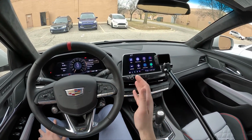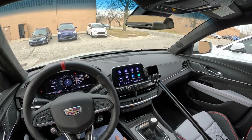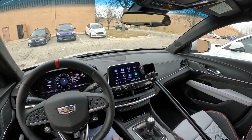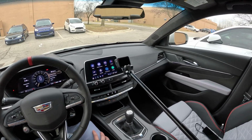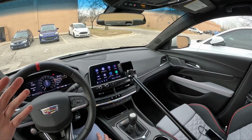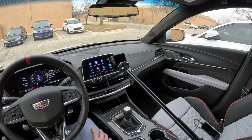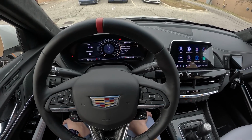I always really enjoy GM infotainments because they're always so simple and honest. There's nothing ever that's super complex in these systems, and usually between Chevrolet, GMC, Cadillac, Buick, all of the GM brands, the system is pretty cohesive and pretty similar to everything else in the lineup. But before we get into that, let's take a look at this cluster.